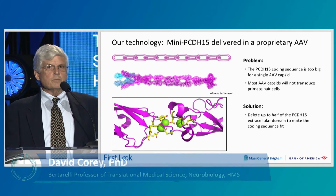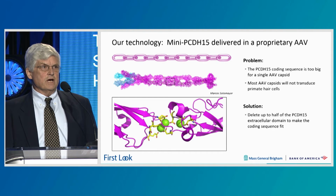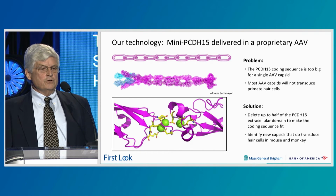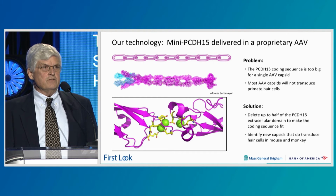Now, another problem is that most AAV capsids won't transduce hair cells, especially not in the primate. But working with Casey McGuire at Mass General, we've identified 2 new capsids that are quite good at transducing hair cells in the mouse and even better in the monkey.